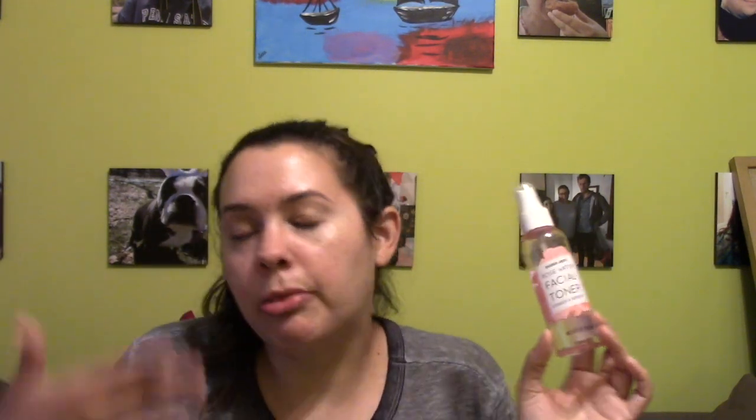Now typically I like my toners to help with my face washing routine. But this toner I felt was more like, I just wanted a spritz to refresh, or feel rejuvenated during the day. And it smelled really good. It was very delicate, with rose petals. And as far as I know, this is an all year round product. So I have not bought another one just because I have other products, but I did like it, and I will think about buying it again in the future.